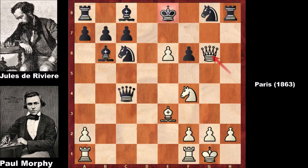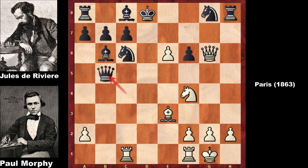And this is better than capturing the rook. So checking the king, attacking the queen, and checking the king. And everything is falling apart. Bishop takes on d4, and you get the picture. So let's continue this chess game.